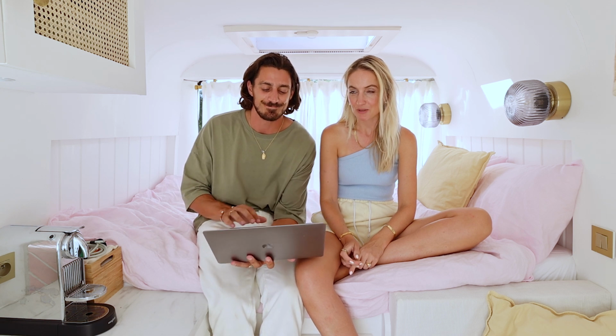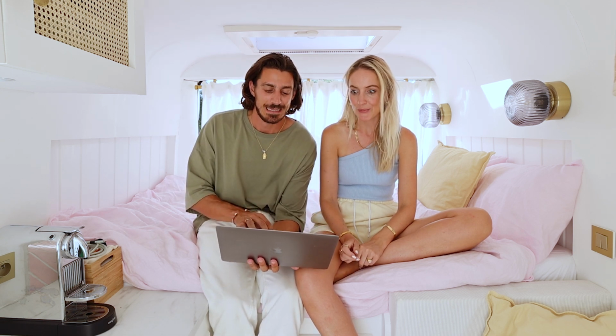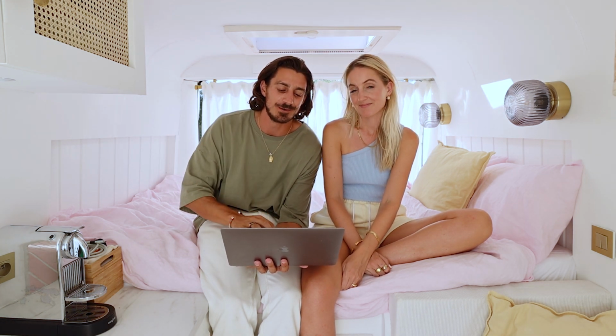So now we're going to tell you the total and how much we paid and how much we got for free. Here we go. So the total cost of this converted van, knowing that the van we bought was 20,000 euros, is 39,493 euros. That is the price of the van plus the conversion. So that means the conversion was 19,401 euros. Yes, that was for the whole conversion.